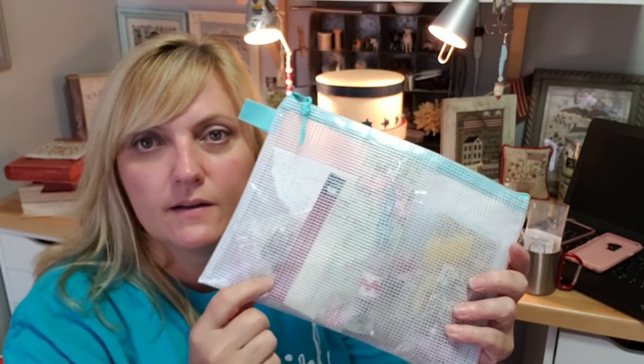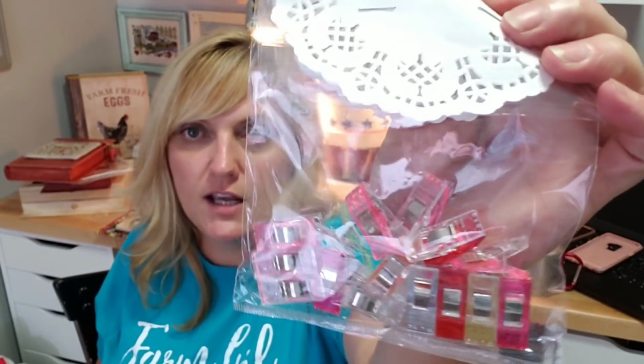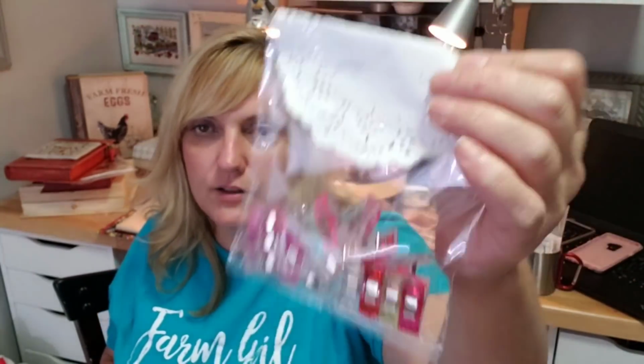Okay, so this was the gift bag from the retreat. Lots of goodies in here. I generally try and do something that's handmade, which I'm not going to be doing this year because it was kind of crazy how long it took me to do this, and now we have 75 people coming, so there's just no way I can do that. Included in the bag were some little quilt clips, great for finishing. You get about 15 of them in there. You just fill in a little bag.